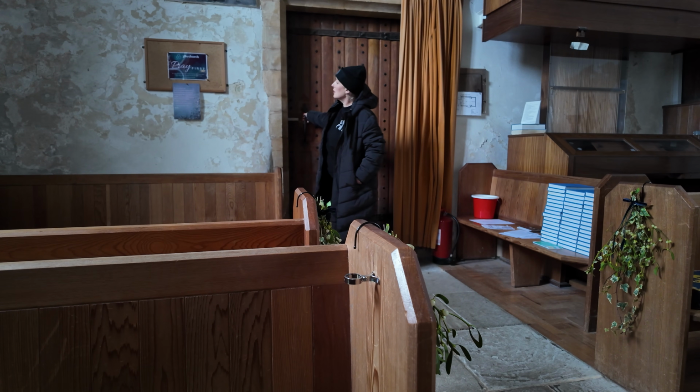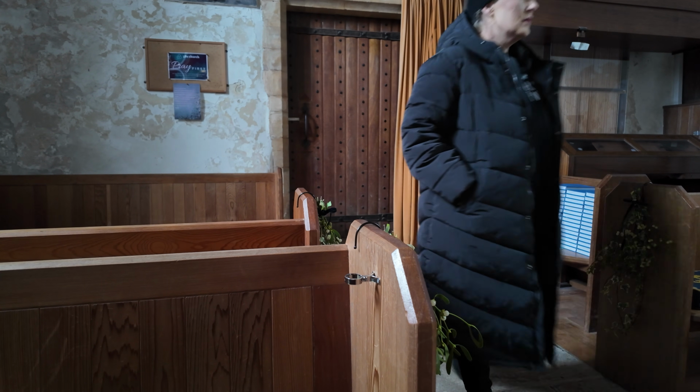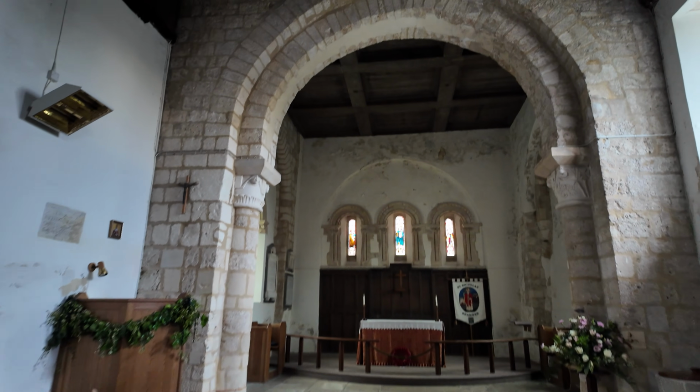And because Bramber was a port at the time, St Nicholas would have seen merchants, soldiers, travellers and local traders coming through. It was a much busier, more bustling place than the quiet village we see today.